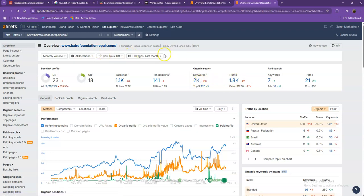Well, one important thing that I need to discuss in regards to backlinks and referring domains is that this needs to be a 2-to-1 ratio. So these 141 referring domains that they have, these are what we call the good or high quality backlinks, while the rest of the missing backlinks, those are just some spammy backlinks.